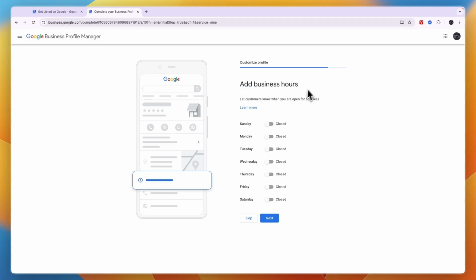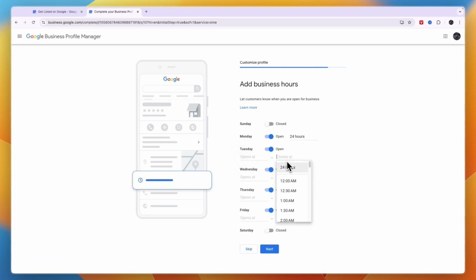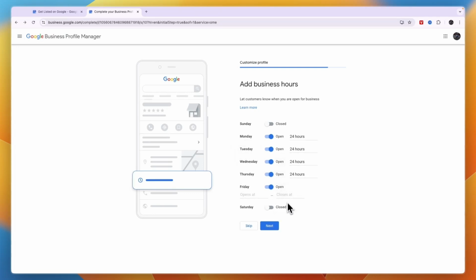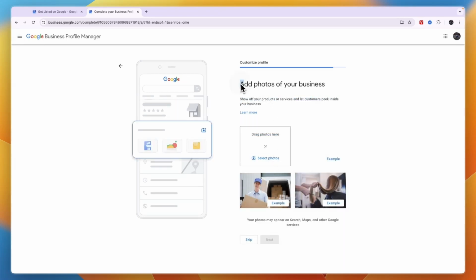Now here add your business hours, so what days are you open, and then you can select at what times you are open. For example, you could even choose 24 hours and then click Next. Then here add a description of your business, so let customers learn more about your business, write it right here, or you can skip it, and add any photos of your business right here. For example, if you have an online store, you could have some pictures of the store from the outside so that people can find it easier.